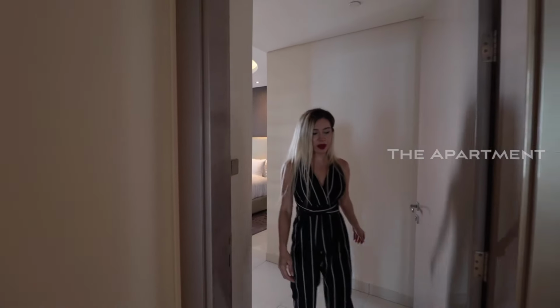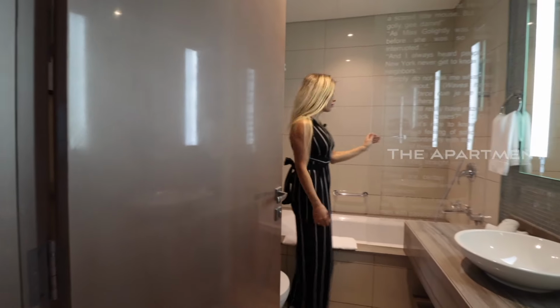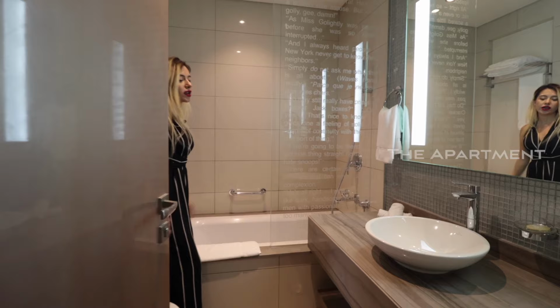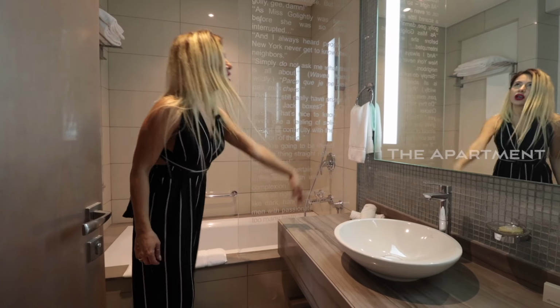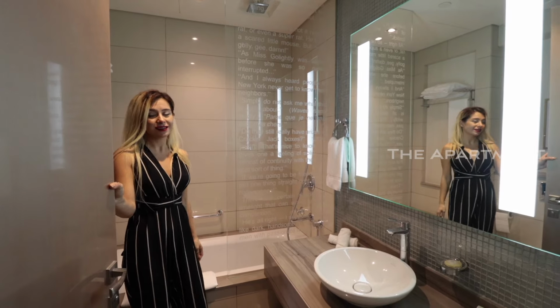Let me show you the common bathroom. Come on in. So this is our common bathroom. You can see the bathtub in here, side railing, marble countertops, mosaic design, LED mirror, has a great size.